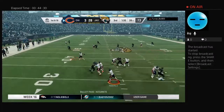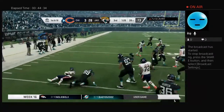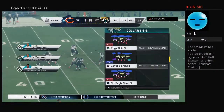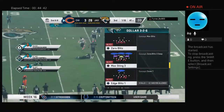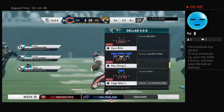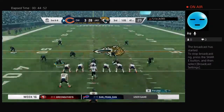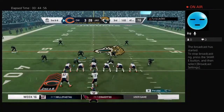Now Haskins. Complete to Jones. And he was able to shed the tackle, but the reserves come in for the stop. I know most of the time when the ball's in the air, you're thinking wide receiver, tight end, but running backs, they can be a big part of any passing offense nowadays. So 2nd and 8 here after the pass play for 2 yards on first down.